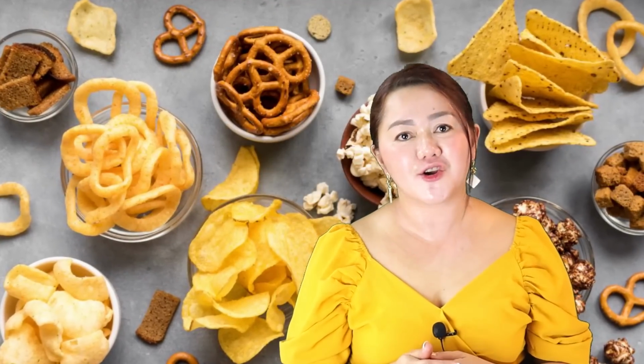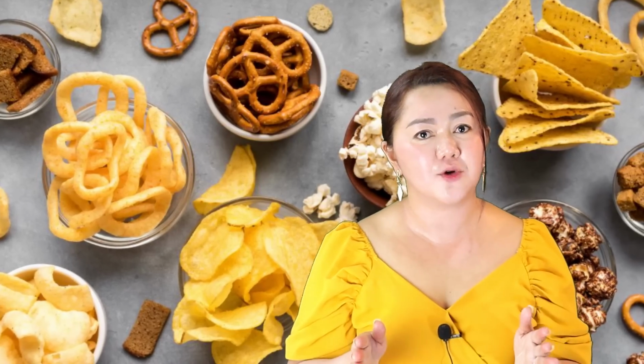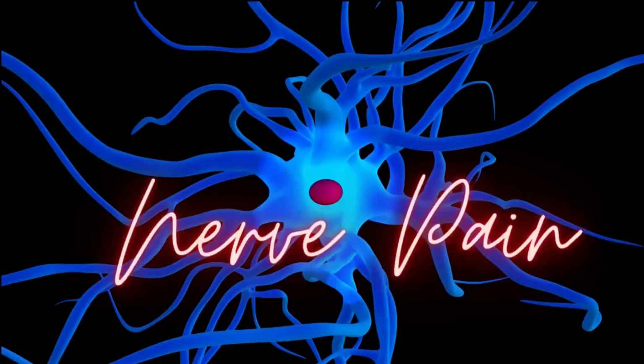We want to avoid swelling because if there is swelling, it can further compress your nerve, giving you more pain. Don't spend your hard-earned money on salty chips, and don't put too much salt in your home-cooked meals.